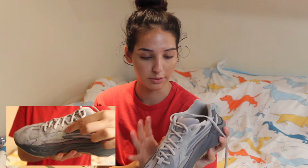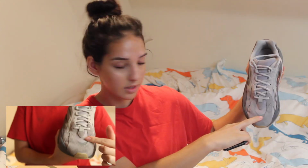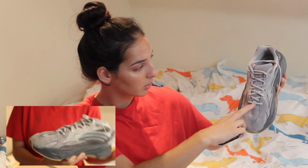But the actual design of the shoes is really cool and they do have a reflective property to them as well. In person there is a couple of sections that do reflect the light. So this bit here, this dark grey along with this.